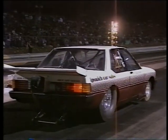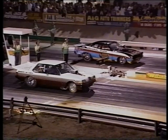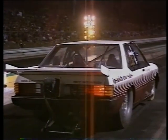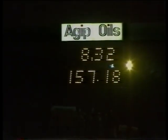In they go to the staging area. Ben Gatt creeping forward. Just brings on the beams. Those cars out like a shot. Dave Baxter with a brilliant reaction time. I don't know whether he's going to be able to catch Benny Gatt though. Gatt gets there first. Runs an 8.32 at 157.18. That's just under the national record. Here we see Baxter's on a charge, but he can't catch Benny Gatt.